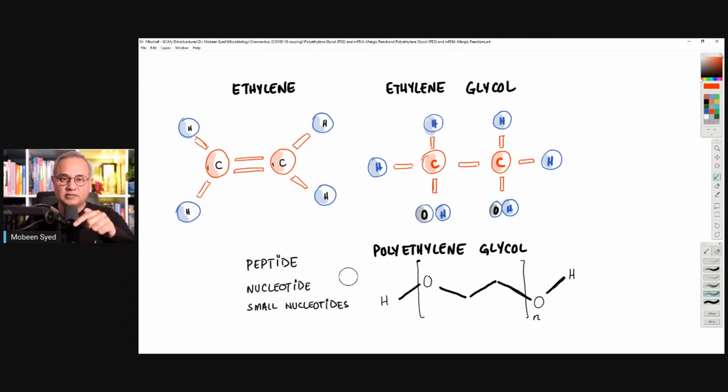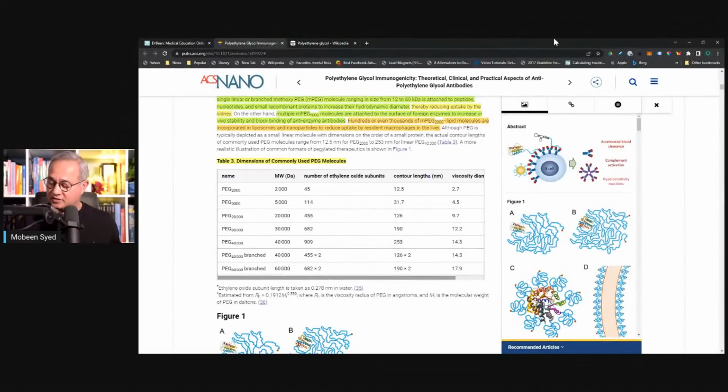That is, if you attach polyethylene glycol to it, then that molecule would have a viscosity diameter that is bigger than the molecule itself. And now that molecule can move around in our body safely because it is wrapped in a packaging that is protecting it and creating a viscosity diameter around this. So let me show you another example.